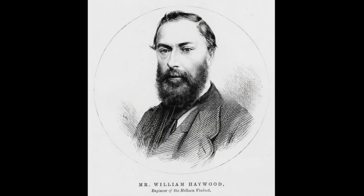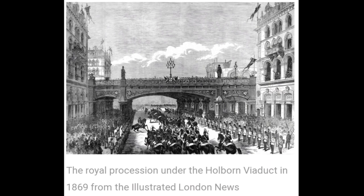And of course, as well, being the creator of the City of London Cemetery, he worked closely alongside Joseph Bazalgette, improving London's sewerage, which allowed the city to grow. And he was also the engineer of Holborn Viaduct, which is still very much with us today. And here we see it, the royal procession under Holborn Viaduct in 1869 from the Illustrated London News.